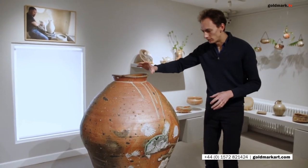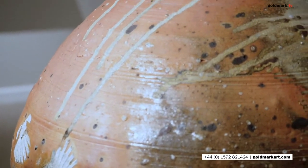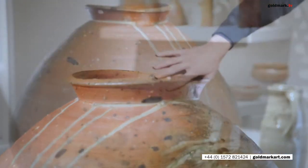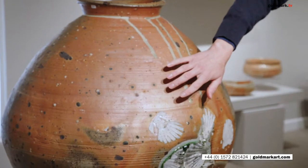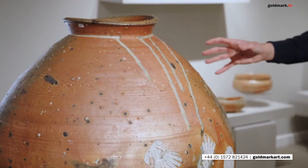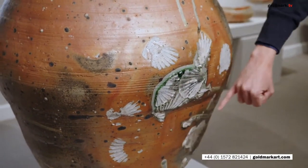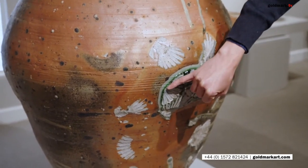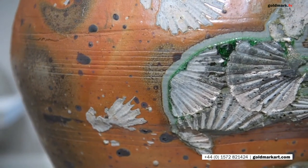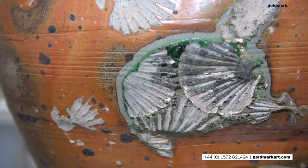You can see the wonderful movement of the ash that's been driven onto these pots by the path of the flame. And this area, which has been sort of shielded by other pots and shelves around it, contrasting this beautiful orange colour with these wonderful dark browns around the pot. And then here, where these scallop shells meet at the bottom, this beautiful, glassy, jewel-like colour of the ash that has molten around the bottom of the pot here.